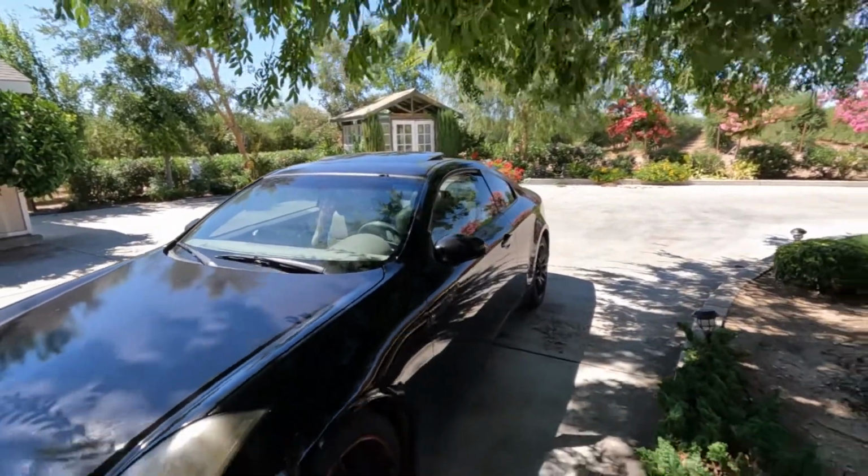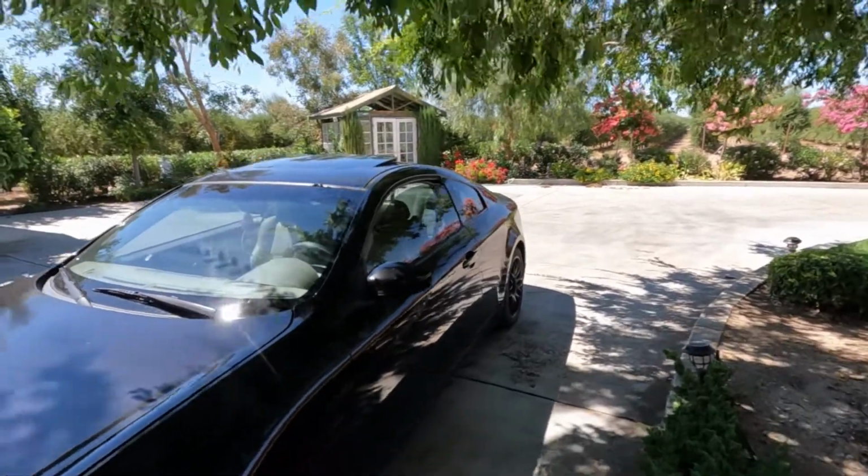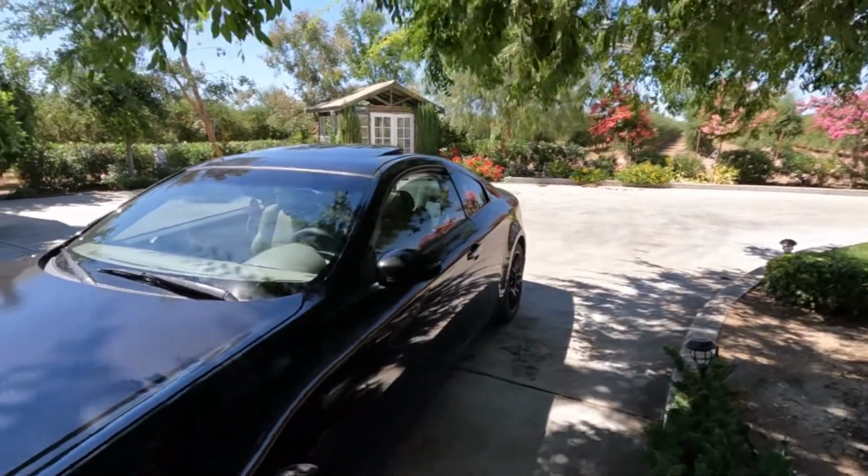So basically it's completely stock. Beautiful storage in the trunk area. I'm not gonna show you just because I have a bunch of stuff in my trunk, like a tent and whatever. If you're thinking about getting a G35, go out, look. If you can find a nice one, get it with low miles. Get it.